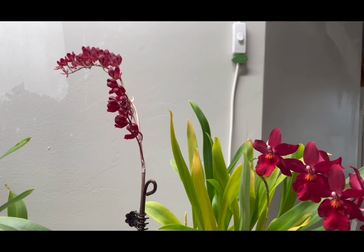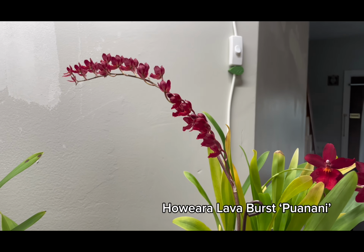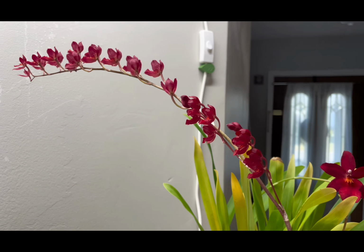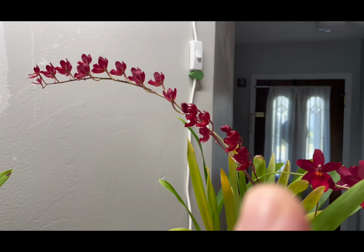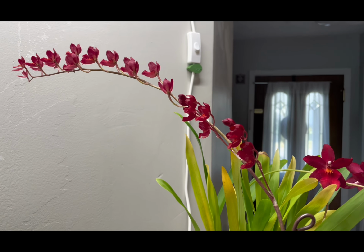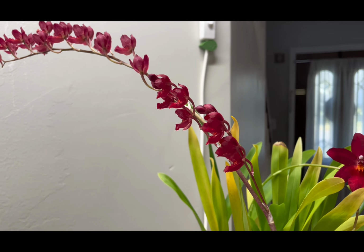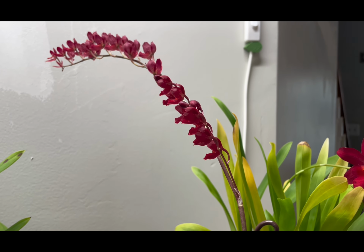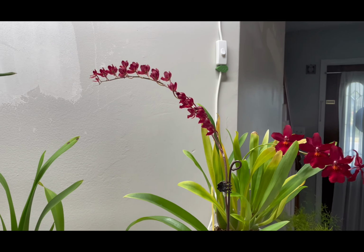And this is Mahawaiara Lava Burst. I haven't turned her around yet because she made her main spike, but then she branched this one and this one off. And I want it all growing in the same direction. So I'm just going to leave her to open up the rest of her buds, and then I'll turn her around for a really nice display when you walk into my home.